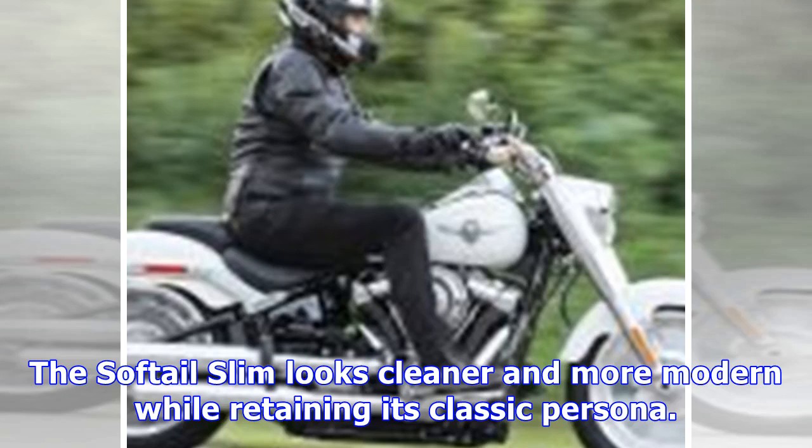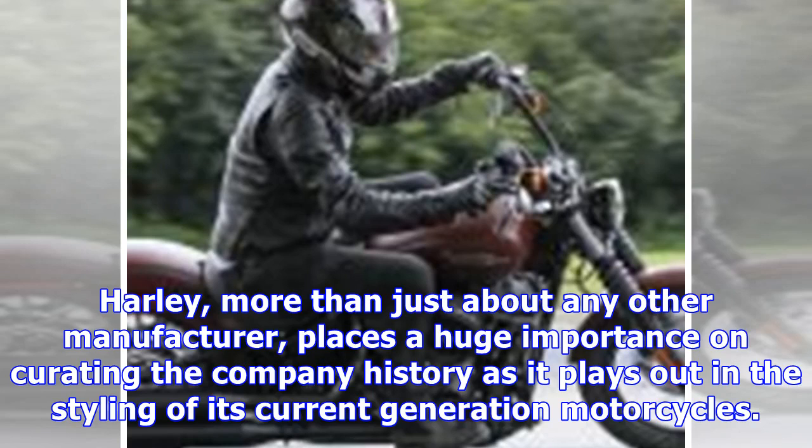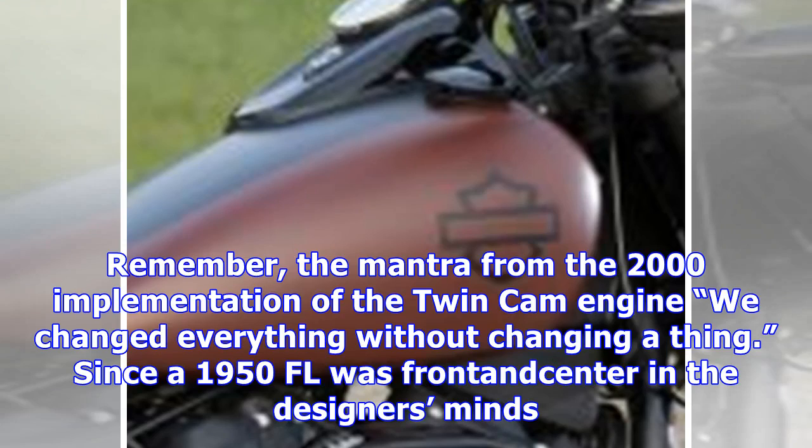The Softail Slim looks cleaner and more modern while retaining its classic persona. The all-important styling. People who don't grok the whole Harley-Davidson motorcycle thing think they are all about style, and on a certain level they are right. Harley, more than just about any other manufacturer, places a huge importance on curating the company history as it plays out in the styling of its current generation motorcycles.